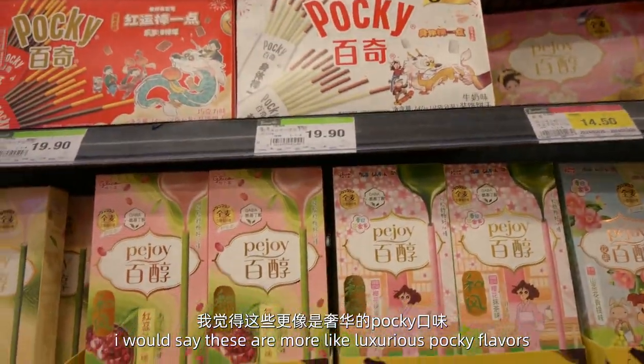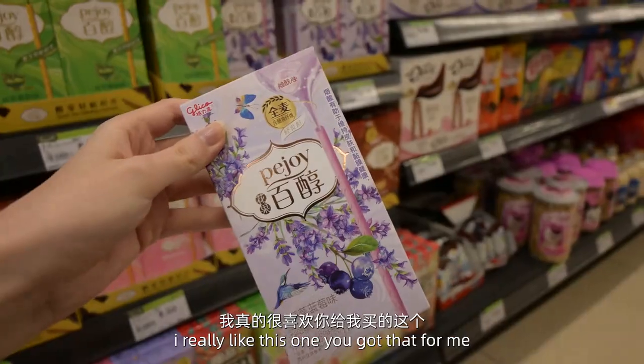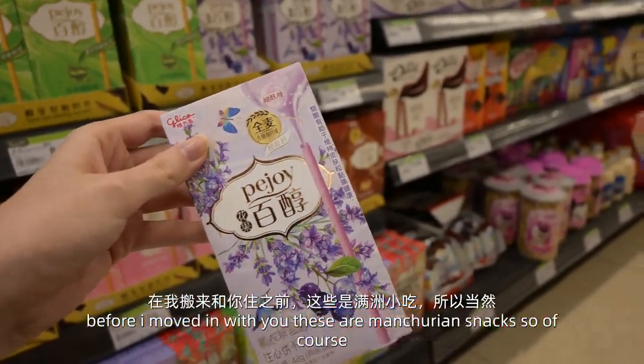I would say these are more like luxurious Poke flavors. I really like this one. You got that for me before I moved in with you.